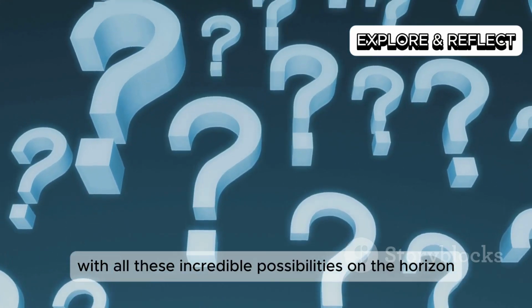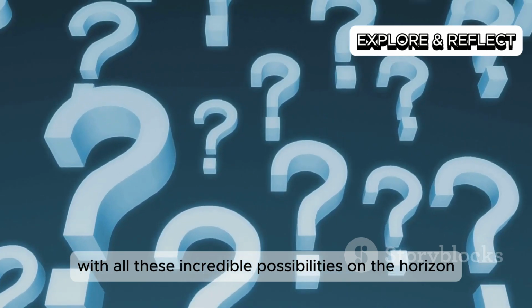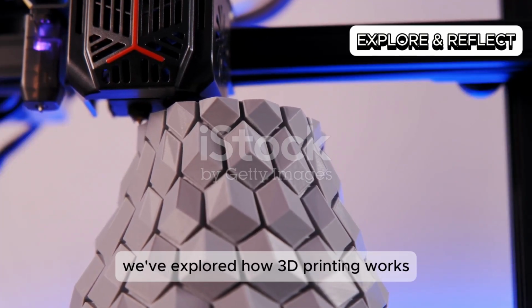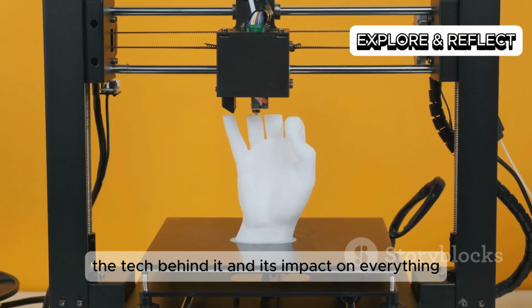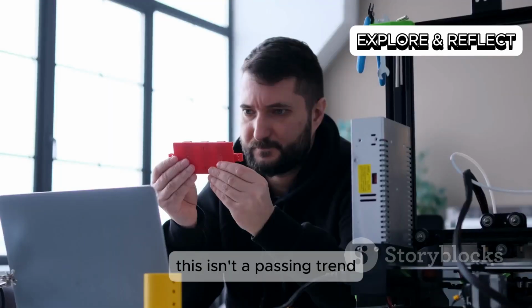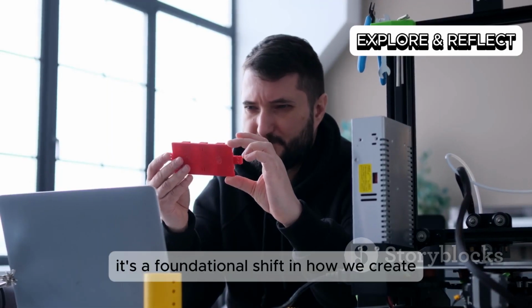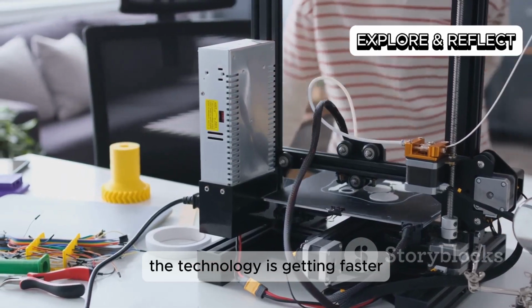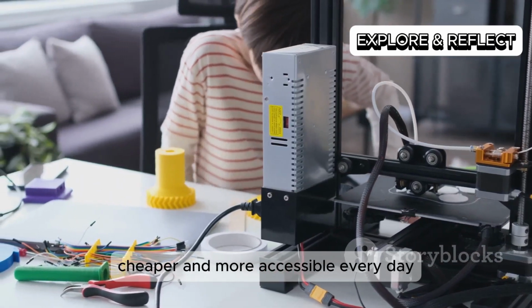So, with all these incredible possibilities on the horizon, what do you think the future holds? We've explored how 3D printing works, the tech behind it, and its impact on everything from medicine to manufacturing. This isn't a passing trend, it's a foundational shift in how we create. The technology is getting faster, cheaper, and more accessible every day.